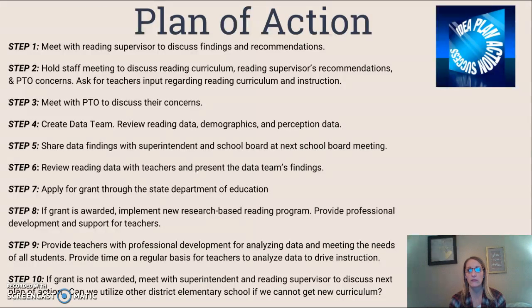Step 7, I would apply for the grant through the State Department of Education. Step 8, if the grant is awarded, then we would start to implement a new research-based reading program, and with that, definitely provide professional development and support for those teachers.